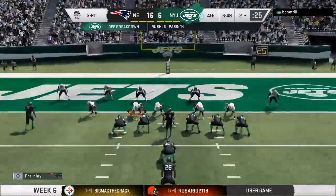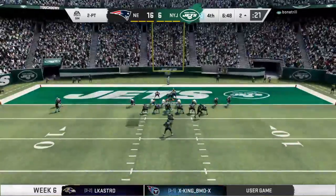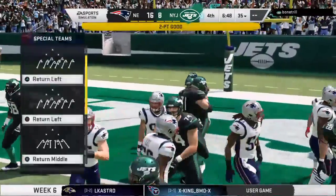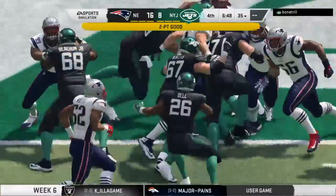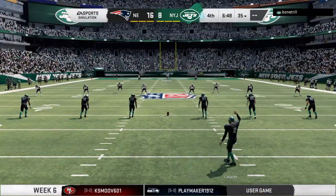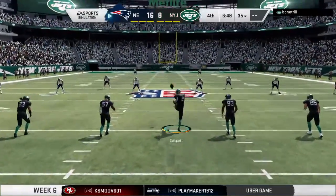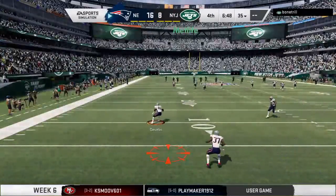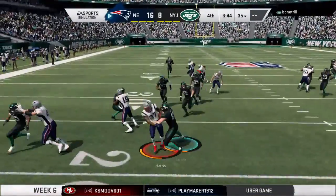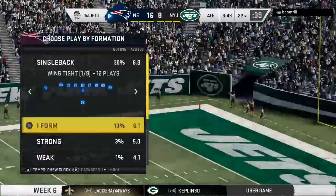Here we go now as we get set for a big 2-point conversion. They'll try and run it in with Bell. And he will get into the end zone to shave 2 more points off the deficit. So the lead trimmed down to 8 as here comes the kickoff, and it's away. This is taken at his 4. And he'll get it up past the 20 to the 22-yard line.